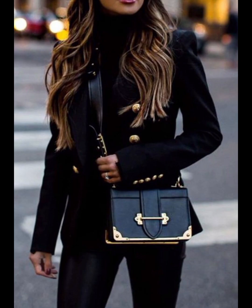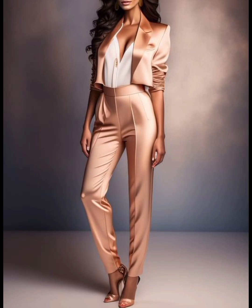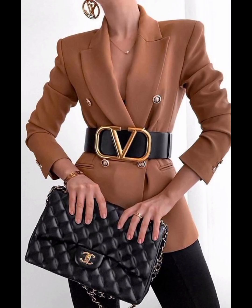Today I'm going to talk about how to look rich and wealthy through dressing. Looking rich and wealthy isn't just about the price tag on your clothes, it's about exuding confidence, style, and class. Today I'll discuss some points and tips with you so that if you want to look wealthy and rich, you have to follow these tips.